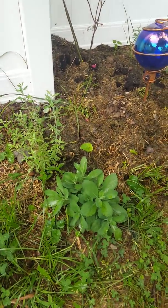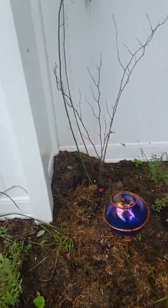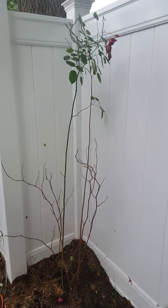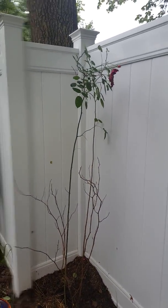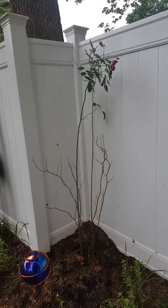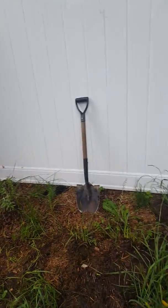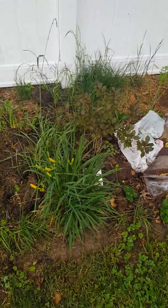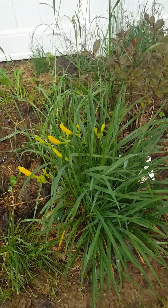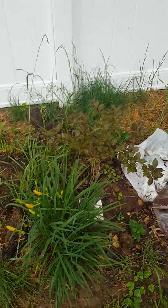Russian sage. Clump of sedum. I just transplanted this rose. It was in a very shaded area, so I thought it could probably use some more sun. We have another daylily here. I think this one's called Stelladora. That's what it looks like anyway. That is beginning to bloom.